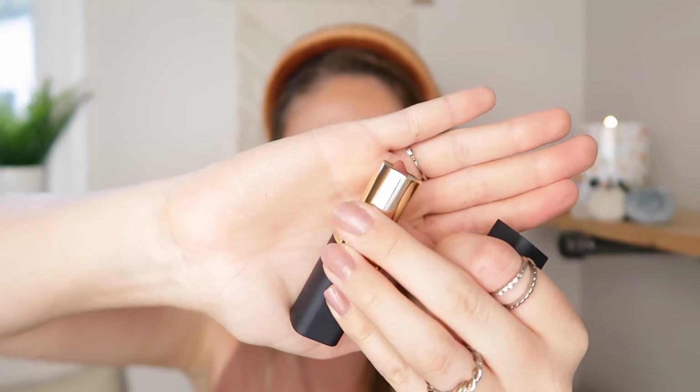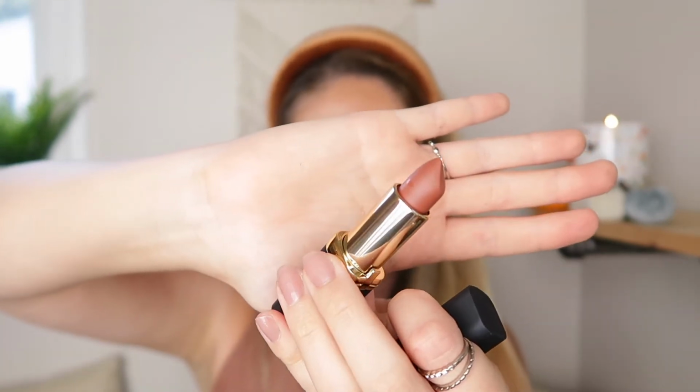Okay, and then over that, I'm going to take this color. I really like this as well. I just picked this up. It is one of the L'Oreal Color Riche lipsticks. It's in the shade He Thinks He's Matte-cho. It's so cute. Really cute packaging, and another perfect nudie fall color.